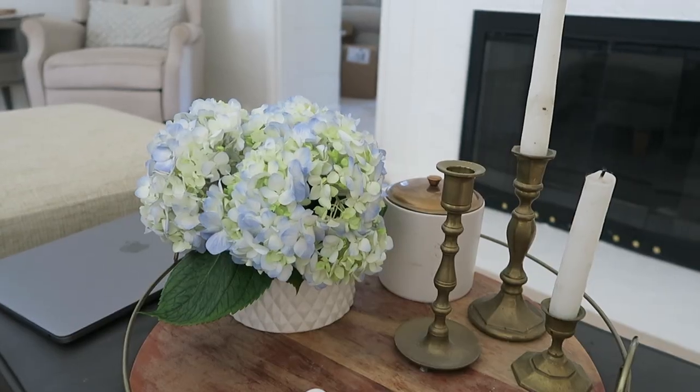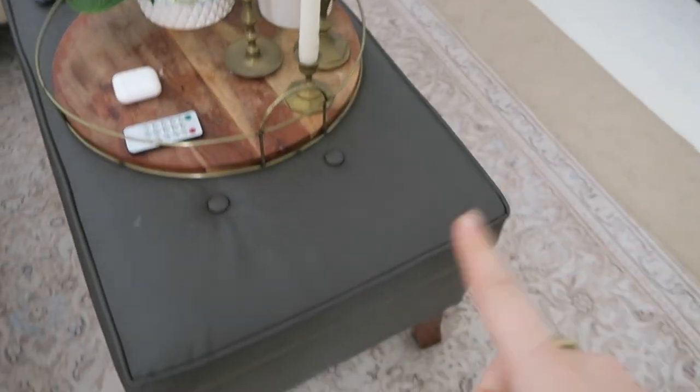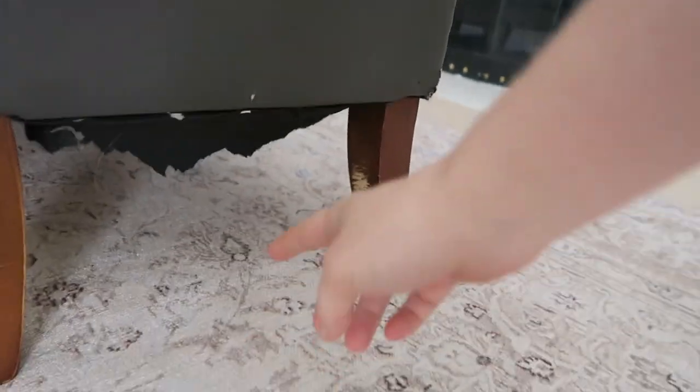I'm going to show you a few new updates to the apartment because I've just been vlogging throughout the weeks and not really remembering to videotape when I do things. So here are the updates. The most important one is I got these beautiful hydrangeas for my coffee table, which needs to be replaced because Ember, when he was a puppy, completely destroyed it. I haven't found one I like.